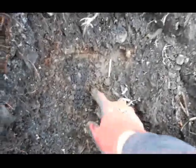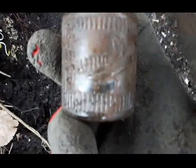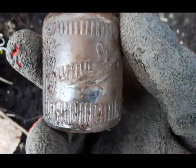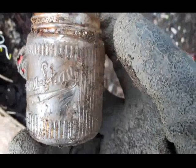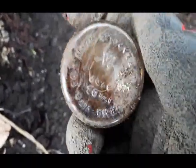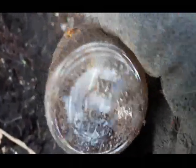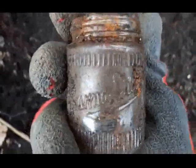Okay, here's my first dug find of the day. Now this looks like a clear bottle, but it's got some embossing on it. It's a screw top as well. Let's see if I can get it focused. No idea what that says. Something shoes, maybe? Berma shoes? I don't know. I'll get it cleaned up and get a better look at it. Cool little find. Catch you later.